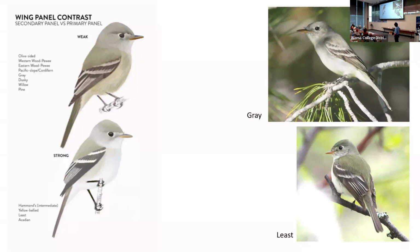So this one has a kind of hint of pale edges. They're usually never as strong as the secondary pale edges, but they've got a hint.